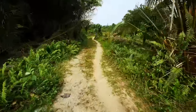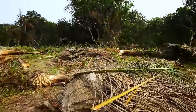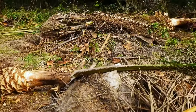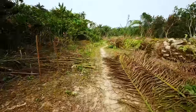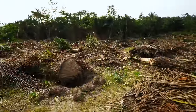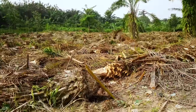Walking to the back here, never ending palm trees, right? So they cut all these down, they get into the root, and then from there, they tap it, they pull out the sap, and that's how this whole process starts, right? So we're gonna see them cutting a palm tree. Woo, so many bugs. We're in the jungle, man. Wow, so many, look at this. It's like a palm tree graveyard. Yeah. This is wild. Oh my God.